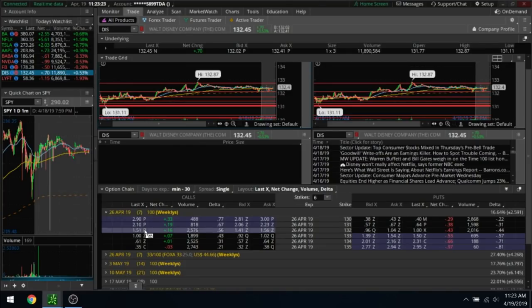You do not want to be holding these all the way to the end of Friday, because they will be executed. If you don't know what execution means, it means that the contracts will be executed, and then you'll have a margin against you, or you'll be trying to be pulled from an account, or vice versa, and I'll get to that in a little bit.